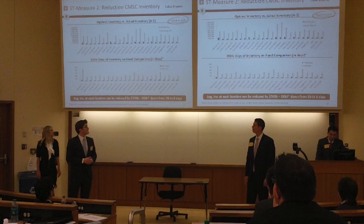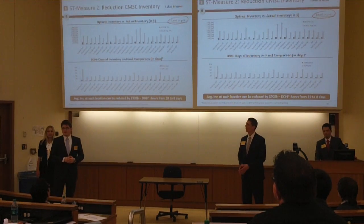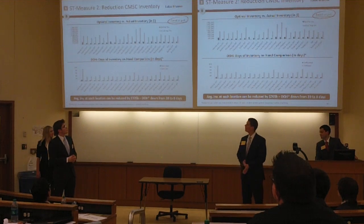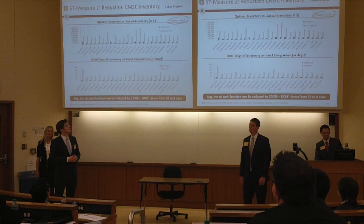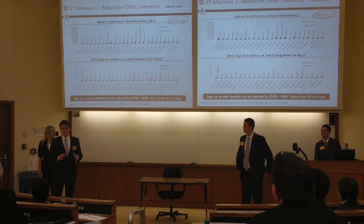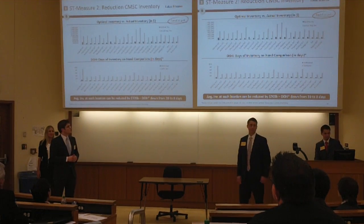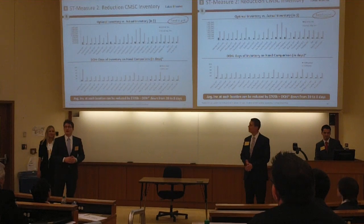On the next slide, we depicted it very visually based on a period of 6 days, how it would affect the optimal inventory level. You see in the gray the actual inventory, and in the blue our optimal inventory level, which is largely lower. And on the lower part, you see the days of inventory on hand, which reduces from 39 days to only 8 days, even with a P of 6.